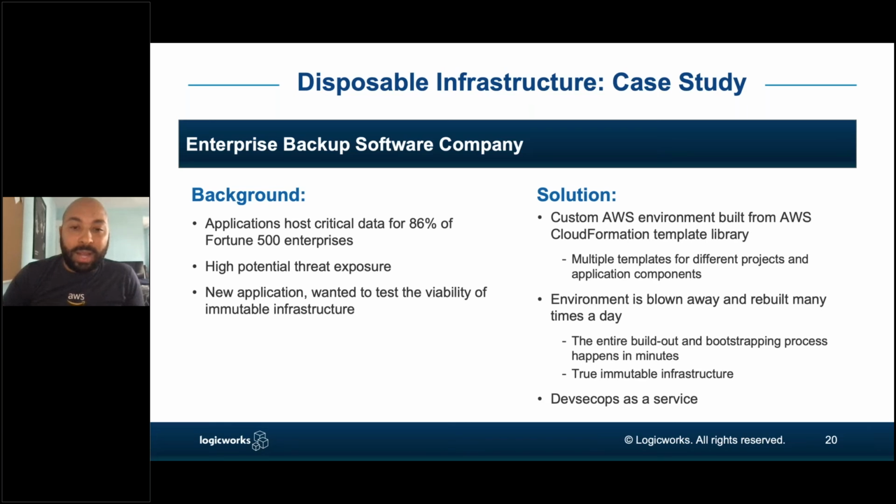Let's talk a little bit about a customer case study that we've done this for. So as I mentioned, we work with hyper-compliant customers. Many of them don't want their names to be out there. So let's talk about this enterprise backup software company. They host critical data for about 86% of the Fortune 500 enterprises. So obviously they had a high potential threat exposure. They came to Logicworks and wanted a way to repeatably create a SaaS model for these customers while maintaining security so that there would be no breaches for these large enterprises, right?